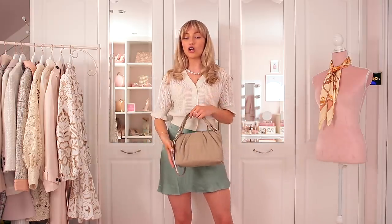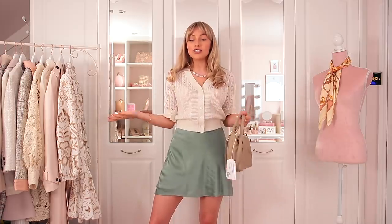Green satin skirt, cardigan, slouchy hobo style bag. So it's very much a current, up-to-date outfit, but it's super duper easy to wear.